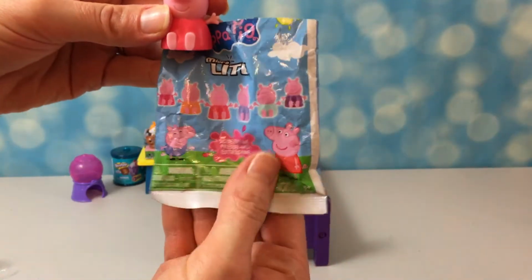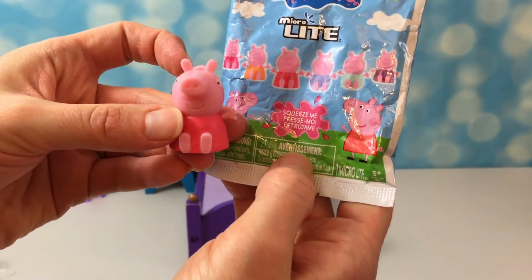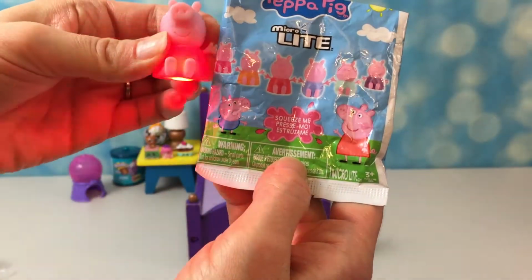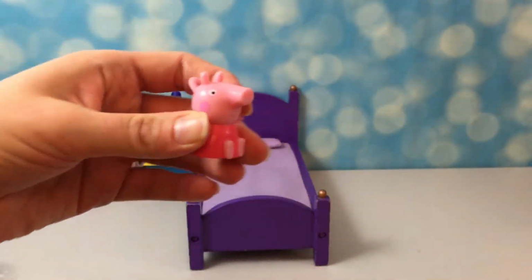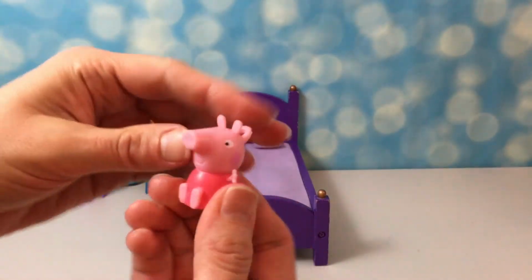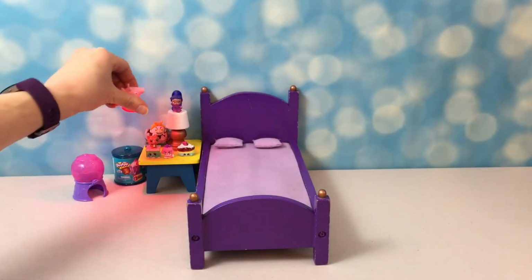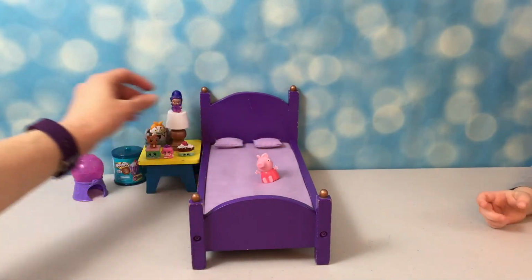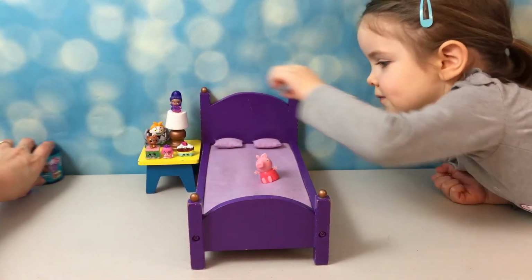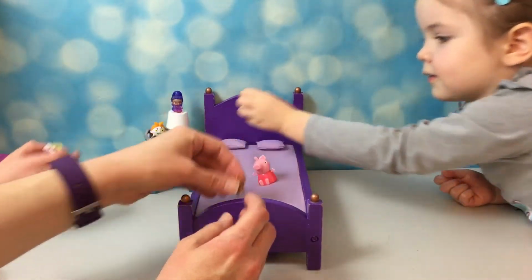So which one do we have here? Do you see which one we have? Right there on the end. Hello, Peppa. Welcome to our family. Yay. We love Peppa. Yes, we do. Say, oh, Peppa, hello, guys. Come jumping on the bed with me. Should we jump on the bed with our new friends? Yes, we should. I'm excited to jump on the bed.